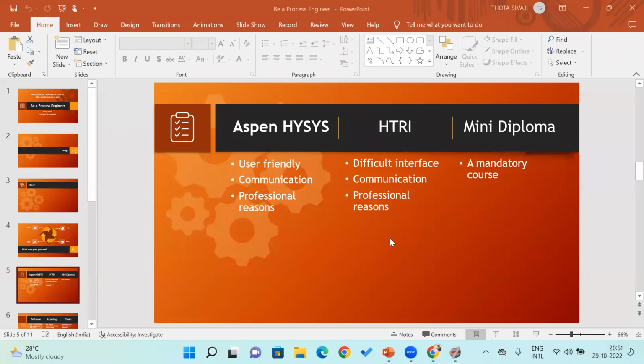Like this, the Aspen HYSYS interface is designed in such a way that even people who don't have any knowledge of Aspen HYSYS can create a case, enter, log in, and do the simulation. The way we enter into the simulation, the way you deal with it, the way you get results, everything is very easy in Aspen HYSYS. So people who would like to learn simulation software should learn Aspen HYSYS first because of its user friendliness. It guides you throughout the simulation. That is a very important thing. And the second thing is communication.